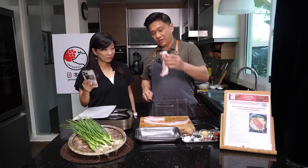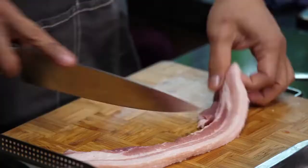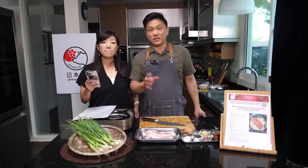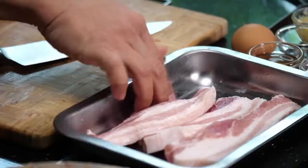So you got a nice piece like that. One, two, three, and four. Okay. So for this recipe, actually the marinade is for 1 kilogram of meat, but for the purpose of our demo, this is only about 400 grams. So I'll be using half of the marinade.